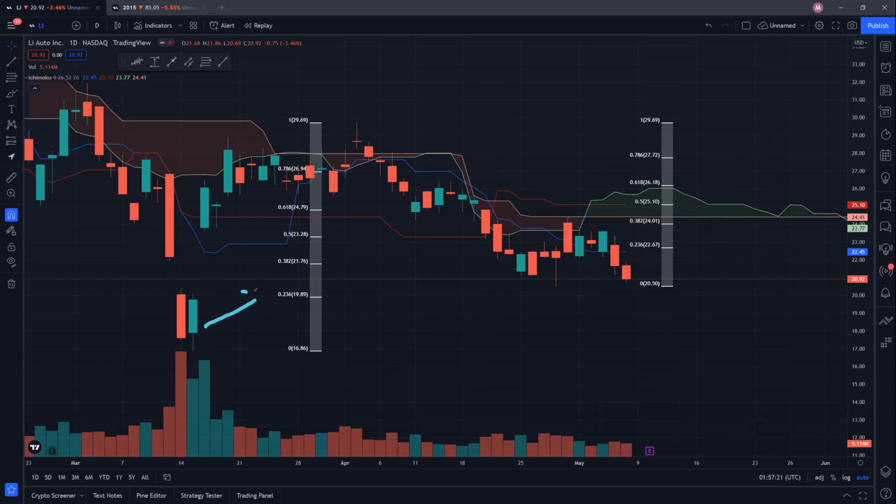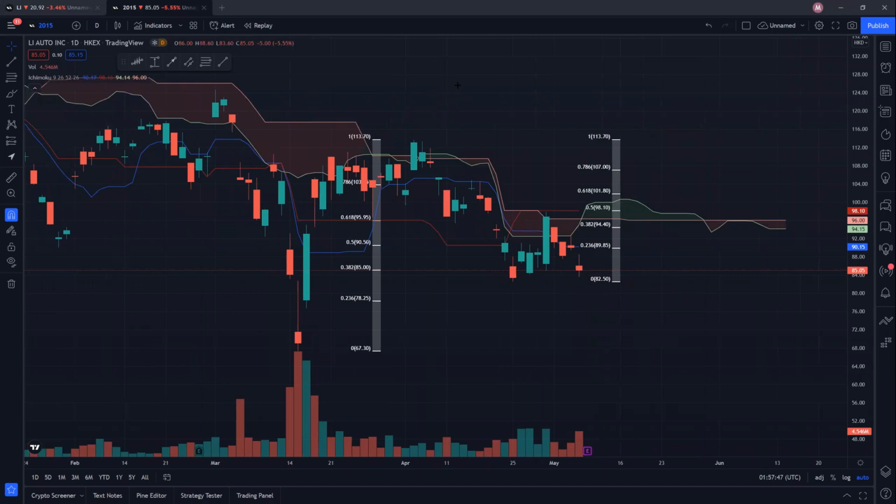And if this 19.89 were not to hold, then this previous resistance here is very critical for us to turn to support here. Unless we were to break down, then likely we will test this low once again, which is a 32-week low, and it's at 16.86 rather.